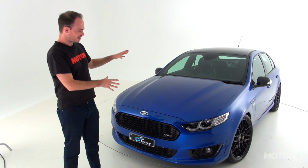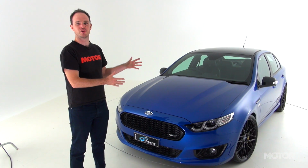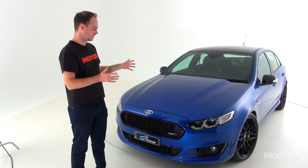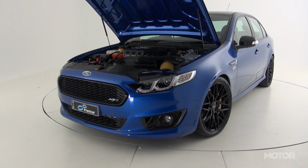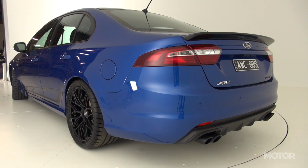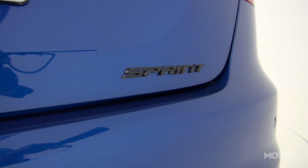So the Premcar Holy Grail is basically the modern GT-HO that Ford never built. If Ford had built a GT-HO, Phase 5, Phase 6, whatever it would have been called in the modern era, this is the car it probably would have been.